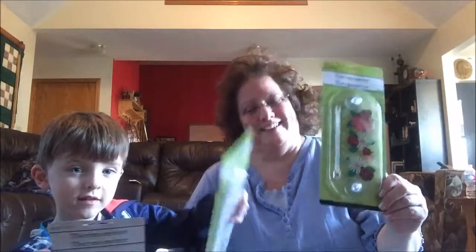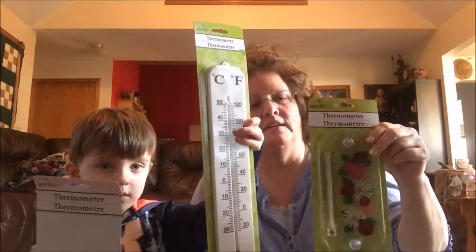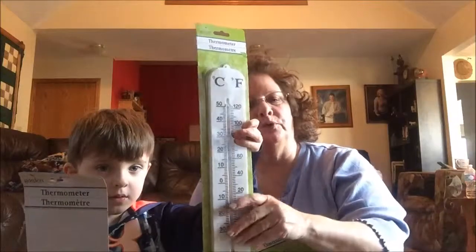And we got two more thermometers. They had two. We got three for now. They had these ones too with the little suction cups. I thought we could put them in different areas. If you want to know the temperature in a different room, or maybe your Auntie Morgan can have one for her new house or up on her patio.